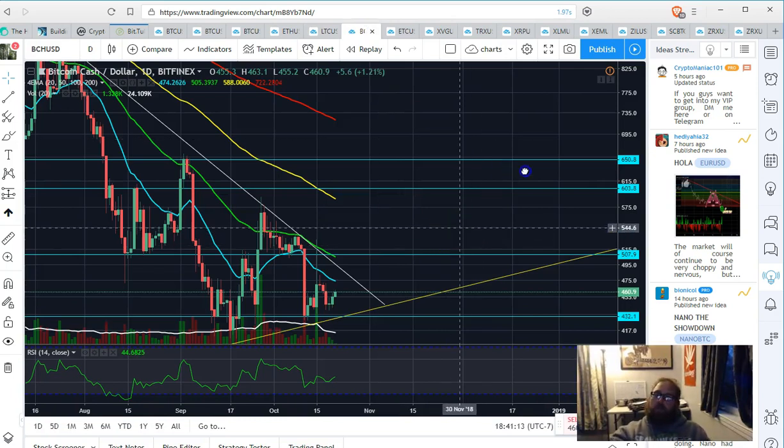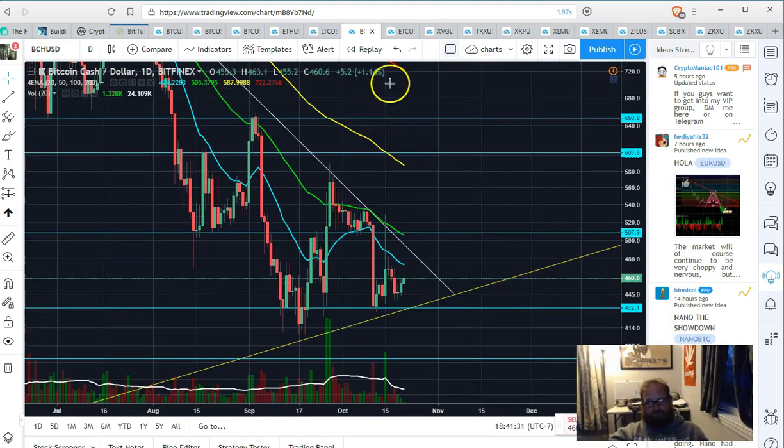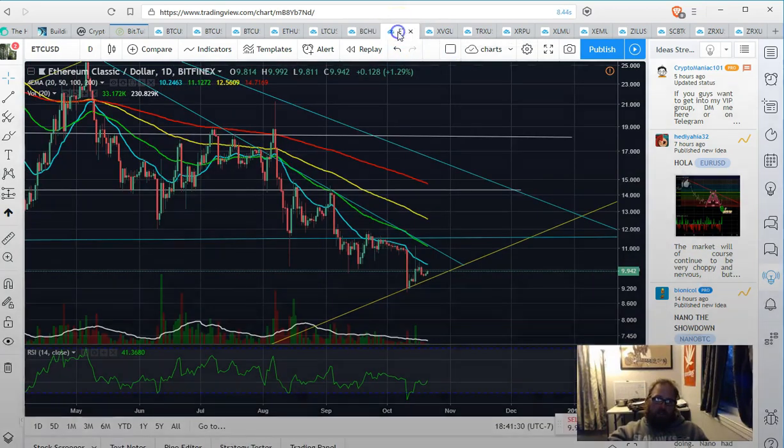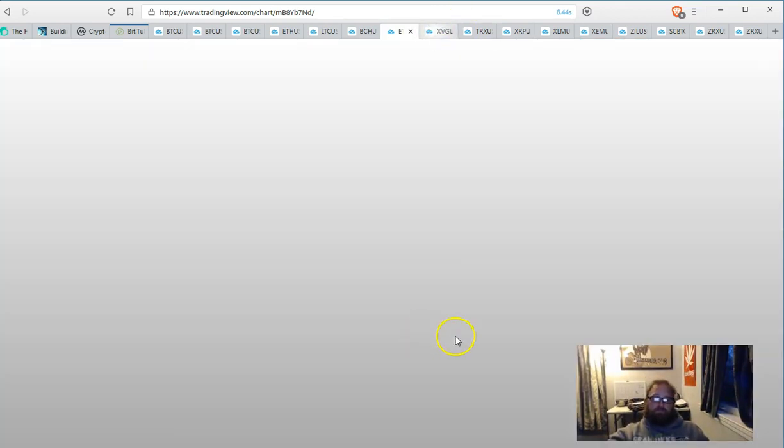Bitcoin Cash. Just like Litecoin, just like Bitcoin, just like Ethereum. We are at the end. Here we got a shoulder, head, shoulder. What do you think is coming next? Bitcoin Cash is going to hit 650 to 725 very soon. ETC again, smashing. ETC is going to be exploding in the near future. By November, I'm telling you, by November, man.